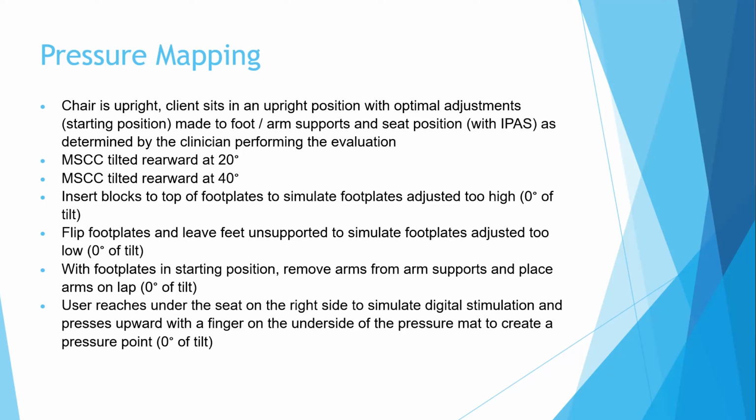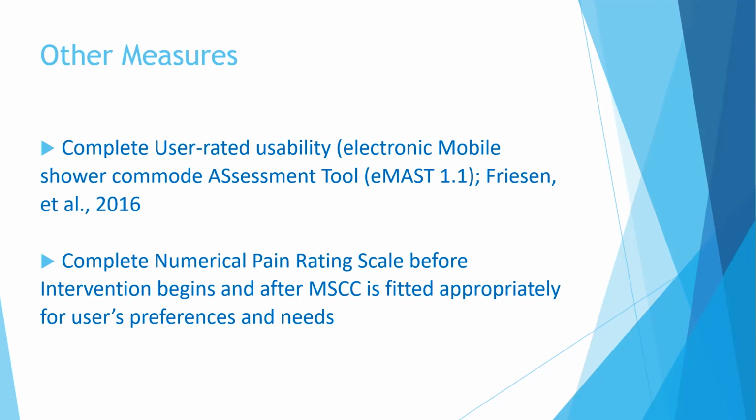Then what we're going to do is have the individual reach underneath the seat to simulate digital stimulation and press upwards to simulate that so that we can actually assess what the pressure is in those positions. Emma Friesen, who was working with me on this grant, developed an assessment tool that looks at user-rated usability when they're using the shower chair, and we're going to be using that to be able to ask questions. And then lastly, we're going to use the numerical pain rating scale before the intervention begins and afterwards to find out if there's any decrease in pain at all.